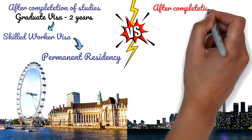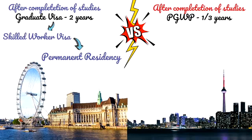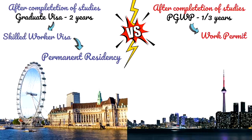So after you complete your studies, you actually get a postgraduate work permit in Canada. If you complete a 1-year course, then you get 1-year work permit. If you complete 2 years course, then you get a 3-year work permit. And similar to graduate visas, this postgraduate work permit of Canada is not extendable. This is a one-time opportunity, and after your PGWP expires, you can apply for a work permit to work in Canada.